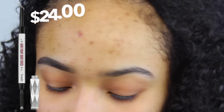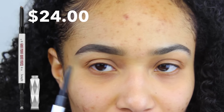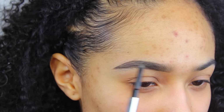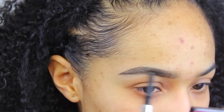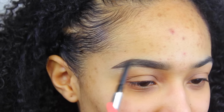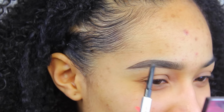Okay, and then I'm going to take the brow definer. Now you can use either one, but I like to use both of them and go back in with filling in a little bit more of the spaces that I missed. I mean, the Precisely My Brow would have worked as well, but I don't know why I have to use more than one product. I'm just so weird like that. In my head, I don't know why I do this.